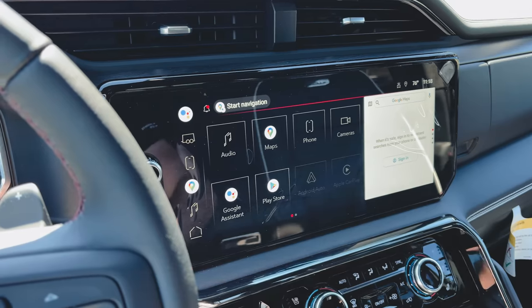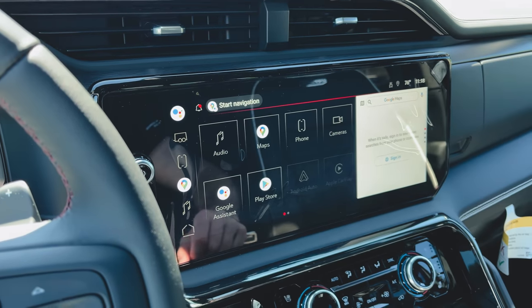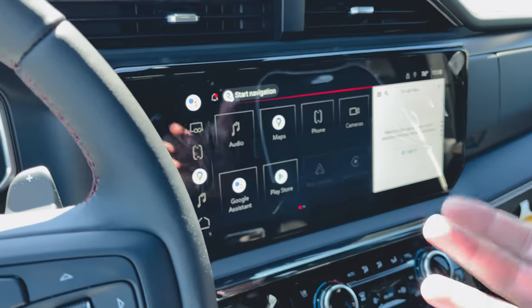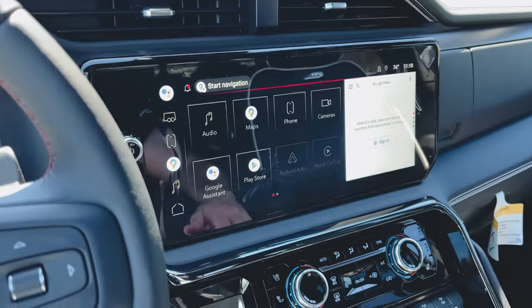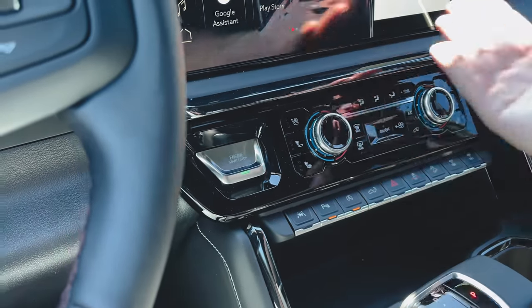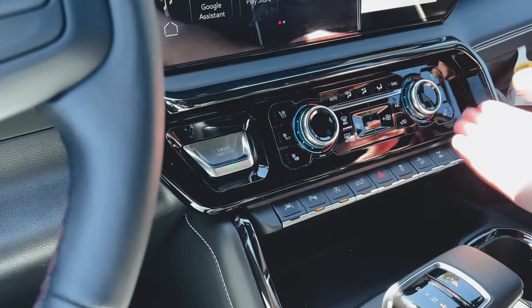There's your Google Assistant, your Google Play Store. I expect a lot of new stuff to come, a lot of new applications for this system. So far, I'm really enjoying it, at least on the trucks that I've tested out. Below there, we've got our HVAC controls, heated AC seats, our climate control settings, everything's digital.